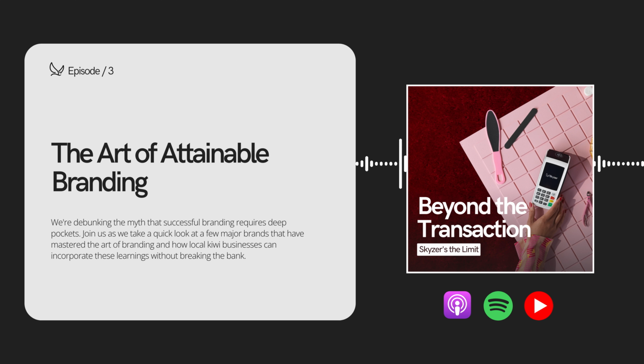Number 4, invest in high-quality business cards that reflect your brand identity and make a lasting impression on potential customers. Of course, with a retail company, this can be a bit missed, but if you're offering a personalized service or even a restaurant, this can go a long way. And number 5 is my favorite.